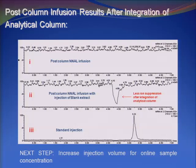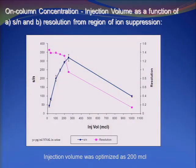So we were successful in leaving that ion suppression behind. You see the ion suppression is much smaller here, and it's small enough that the peak is now resolved from the suppression. So that was successful. We optimized this by looking at signal to noise in the blue versus resolution in the purple, and we figured optimal was about 200 microliters of injection volume. In other words, that's the most you can put on without those two peaks running together and starting to see suppression.